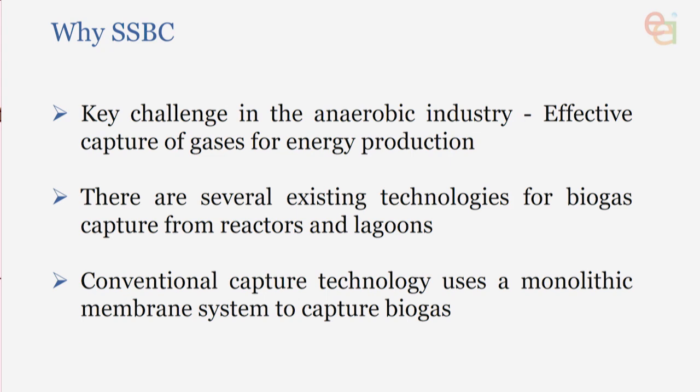Now, probably all of you know an anaerobic reactor, anaerobic lagoon, pond, whatever. So why are we going for this technology? This is not a reactor technology, it's actually a covering mechanism to catch the gas.